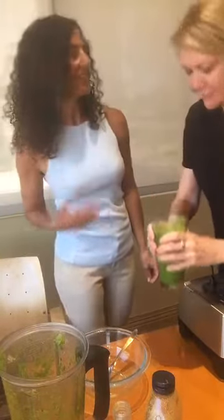So amazingly refreshing, and simple ingredients. You probably have all these around your house anyway. And if you don't, next time you go to the store, you can load up on them.